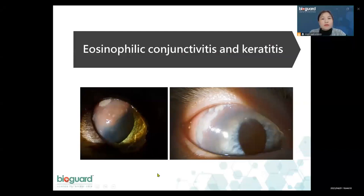Now, these are the pictures of eosinophilic conjunctivitis and keratitis. Clinically, eosinophilic conjunctivitis and keratitis manifest as a superficial, proliferative, irregular, white or pink vascularized inflammatory infiltration of the conjunctiva and cornea. This condition may be unilateral or bilateral, and the role of FHV1 in its pathogenesis is uncertain.